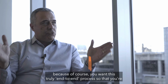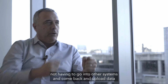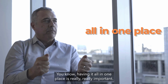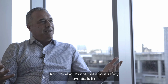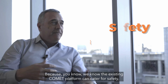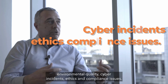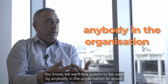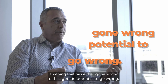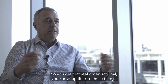Because of course you want this truly end-to-end process so that you're not having to go into other systems and come back and upload data. That's not efficient. Having it all in one place is really, really important. And it's not just about safety events, is it? Because we know the existing COMET platform can cater for safety, environmental, quality, cyber incidents, ethics and compliance issues. We want this system to be used by anybody in the organisation to report anything that has gone wrong or has the potential to go wrong. So you get that real organisational uplift from these things.